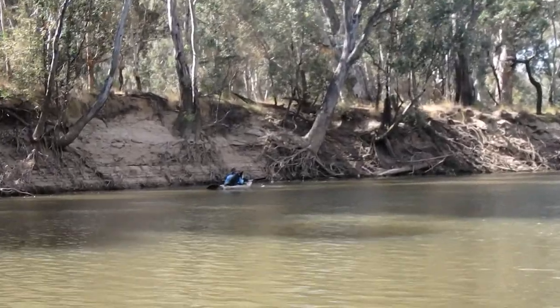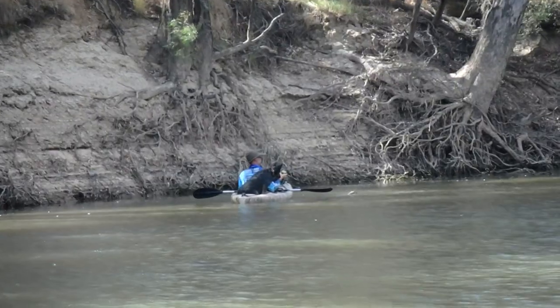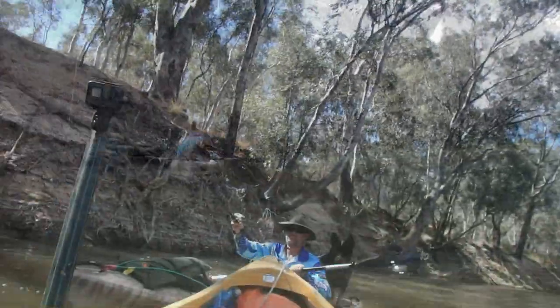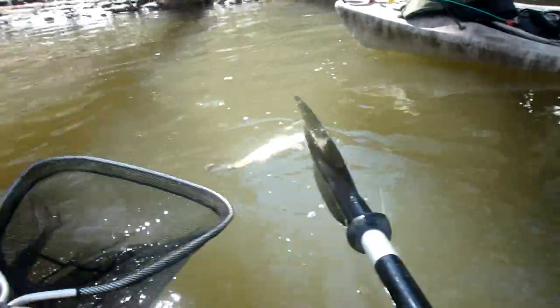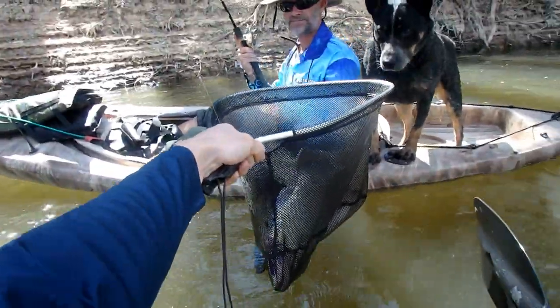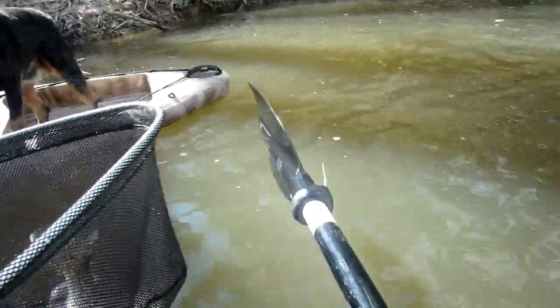Millsy's got her first fish. Woohoo! All right, scooping up. Oh, yeah, no, he's probably 40. Take the net, mate. Oh, hang on. Just let some line out.